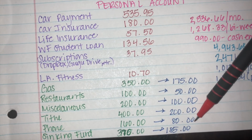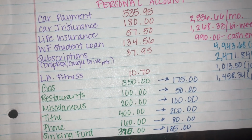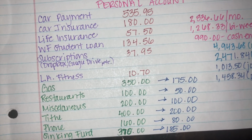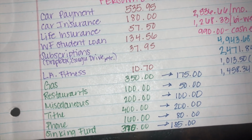So that's $80 every pay period that goes into my cash envelope. It's a cash envelope because my sister and I are on a joint plan, and I give her the money to pay the bill. So my sinking fund, that is $370. That's $185 every pay period. That does not include my vacation money. So if we add our vacation and the money that I'm setting aside for my friend's wedding, this number turns into $570. So here are my numbers.